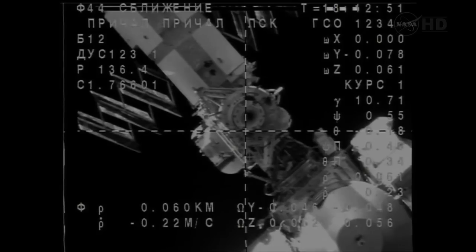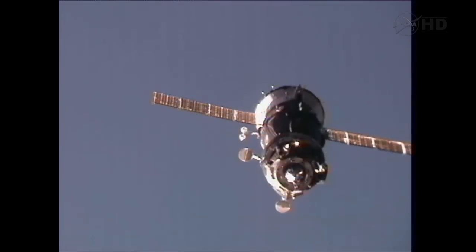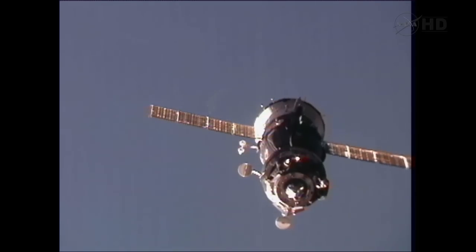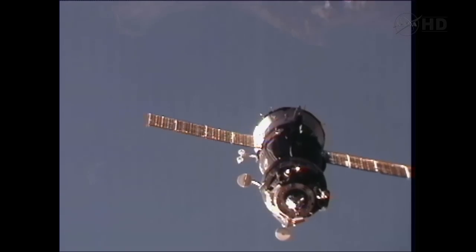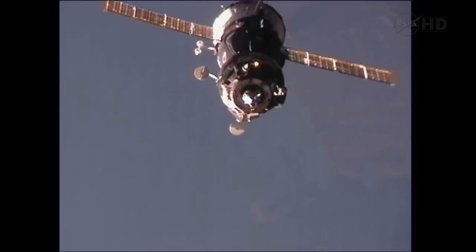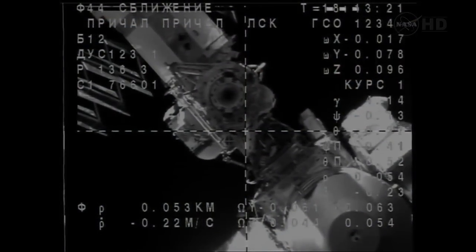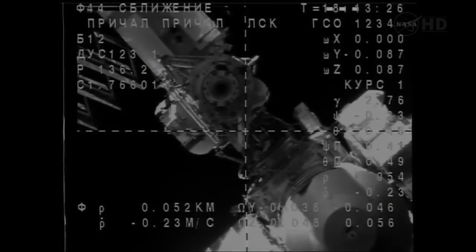Antares, you can prepare the SSFM display. Okay. Andre, select the display. Okay. 6. Okay. Range rate is 67 and range rate is 022. Approaching. Currently, the target is almost matching VSK.